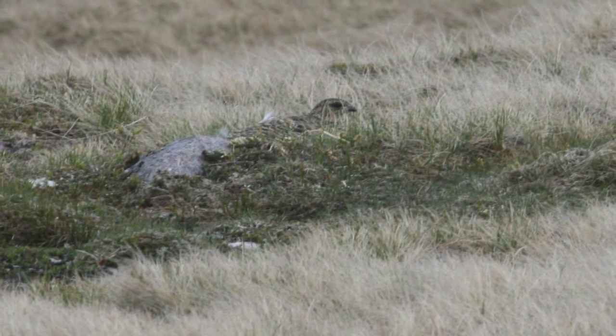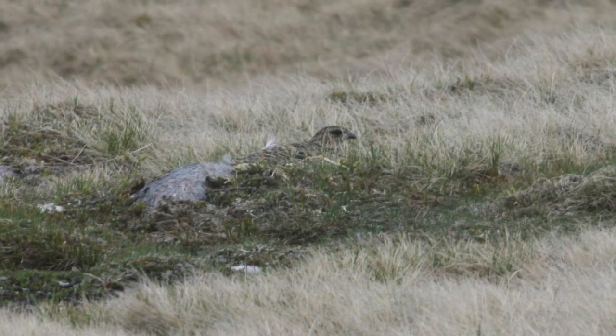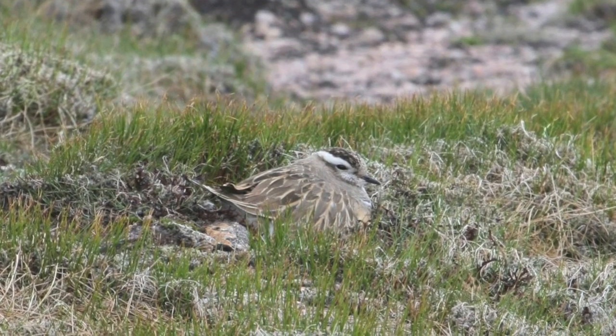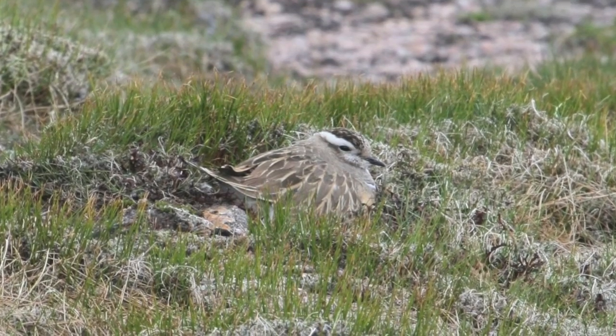The ptarmigan is a game bird in the grouse family, seasonally camouflaged white in winter, brown in summer. The Eurasian dotterel is a small wader in the plover family. As well as other Arctic areas, the dotterel also breeds on these highland areas.